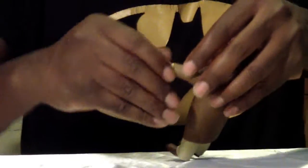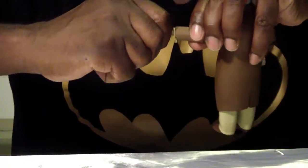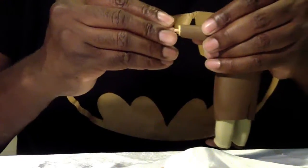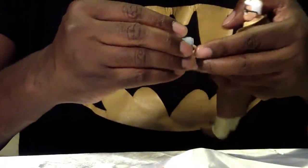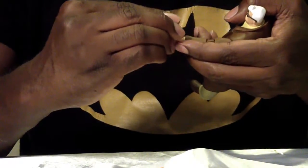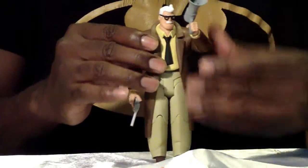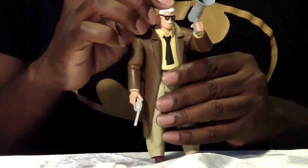Next, while I'm yelling at some perp, Joker, Mr. Freeze, Two-Face, same thing. You just get a good firm grip, pull forward, gripping hand here, put it in like that. Bullhorn here can fit in. And I think you use a trigger finger hand for the bullhorn as well. So it's up to you what you want to use. And there you go. Get off the roof, Joker!